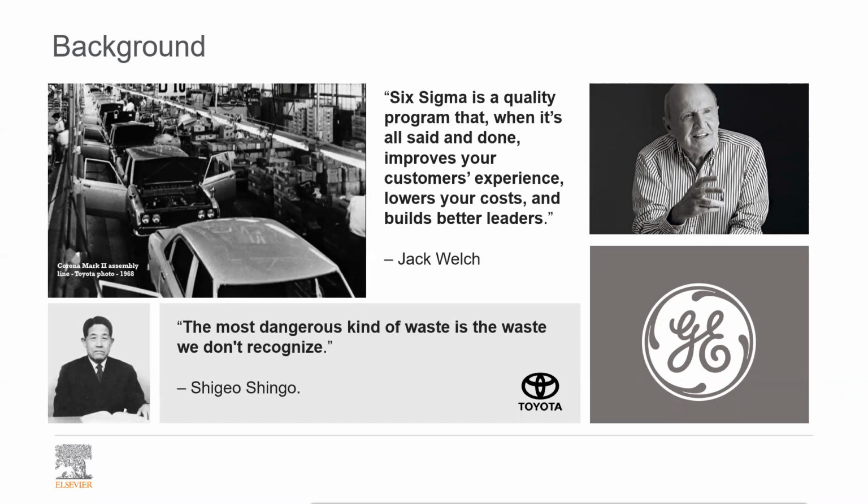And with that, a lot of companies in the United States started implementing Six Sigma. And to this day, companies still use Six Sigma, like Amazon. You have Ford, Samsung, and Boeing that all use Six Sigma. And one of the quotes that I have up here by Shingo is, "The most dangerous kind of waste is the waste that we don't recognize." And I can tell you from my time at Oracle and before that, that this is very true.